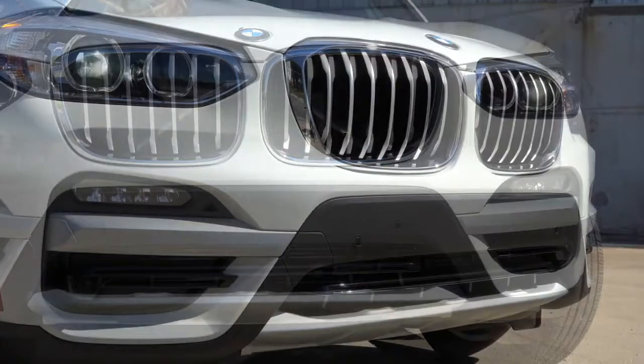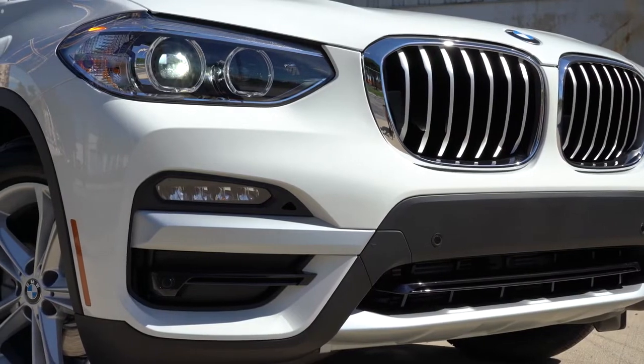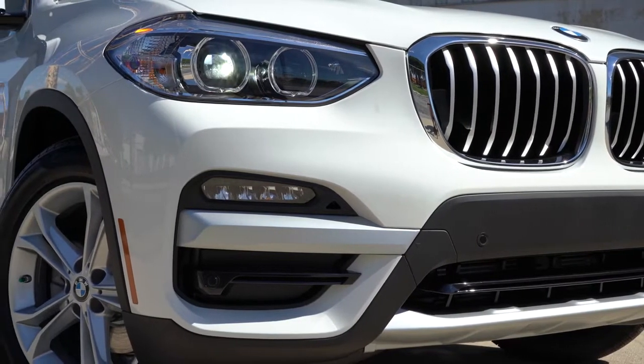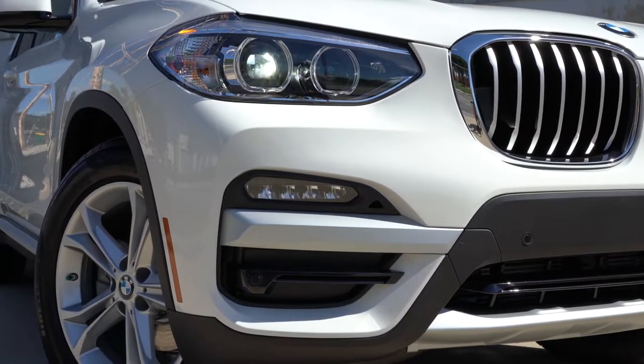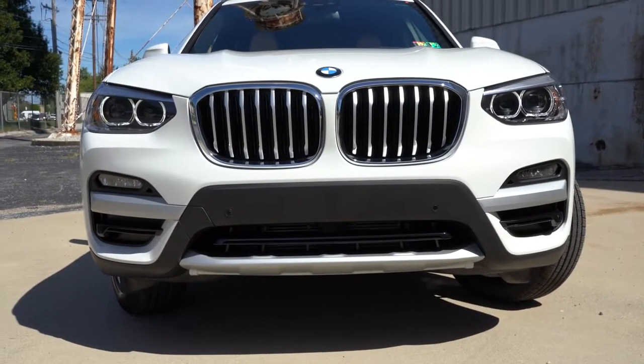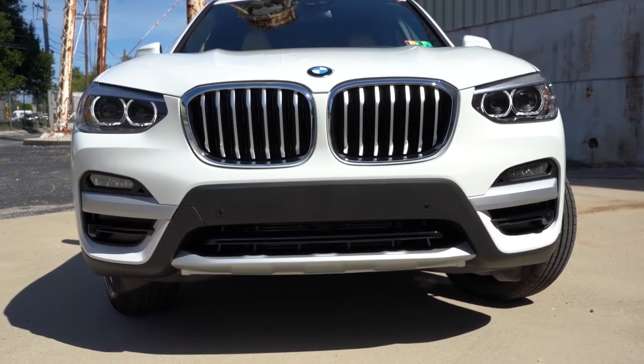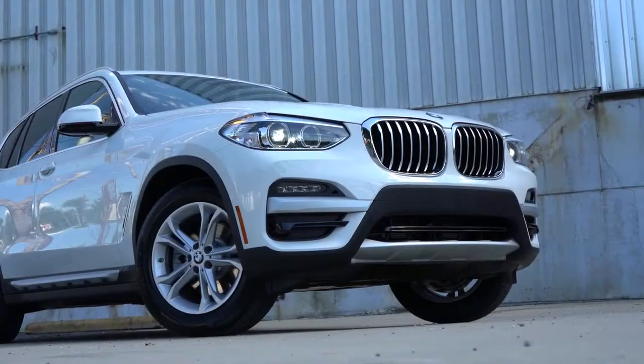To the sides, LED headlights with the cornering function will come standard, meaning when you're going around a bend at night, those headlights will swivel based on your steering angle, better help illuminating what is around that bend. That's always a good thing. LED daytime running lights do come standard as well, along with the automatic feature, meaning when it starts to get dark out, headlights will turn on automatically for you there. And there are LED fog lights just below.